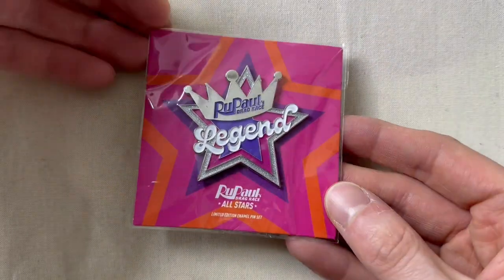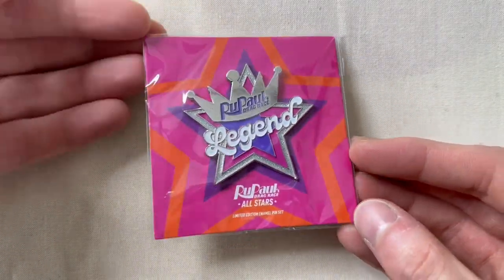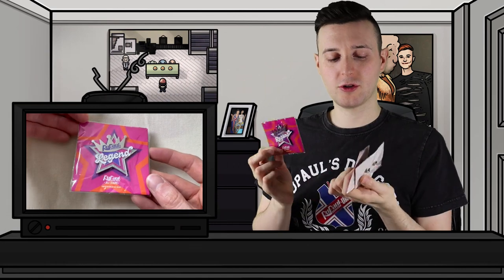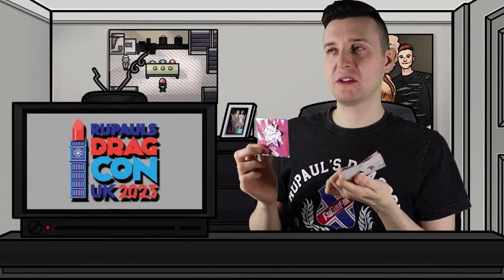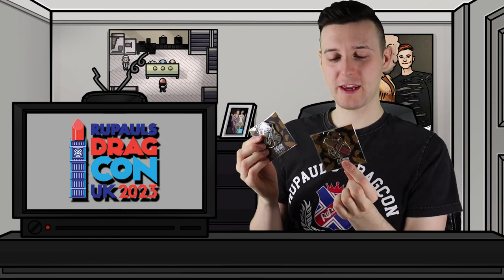I got myself three Legendary Legends ones from All Stars 7, which I really wanted. I was going to get them off the World of Wonder website, actually. But then I thought, go to DragCon, they'll probably sell them there. It's all good, we'll just wait to buy them there. Spent an absolute fortune. I literally went to the booth Friday and Saturday and spent probably £60 each day. And that was with the discount. So, woohoo.